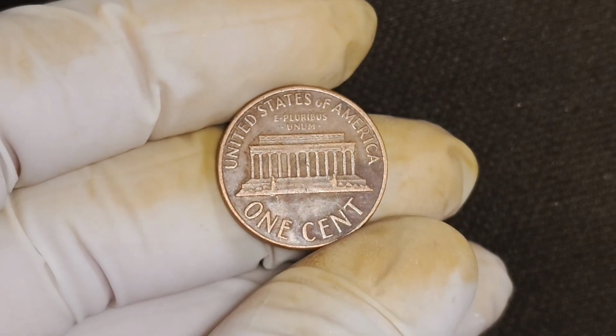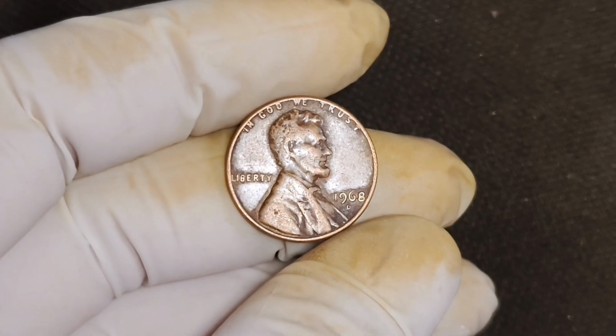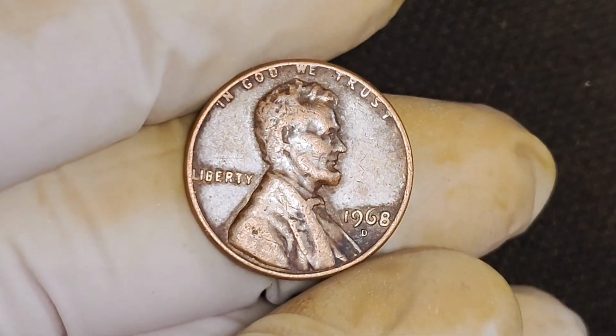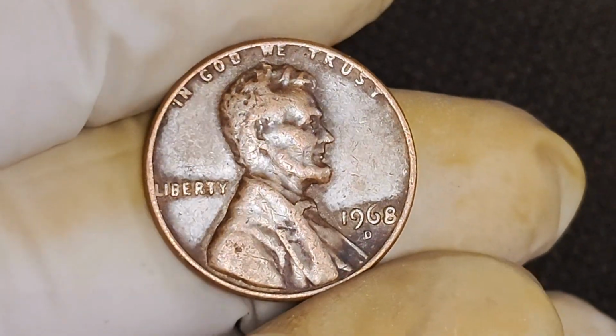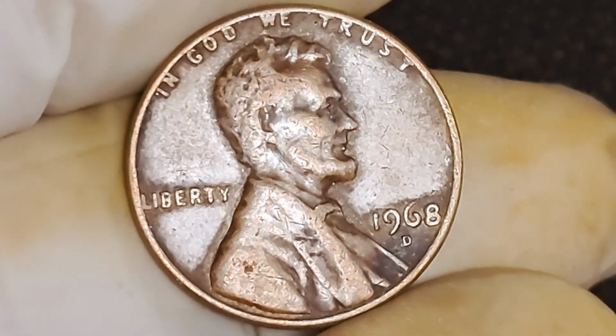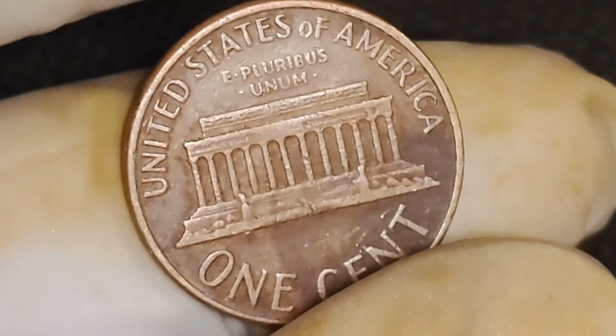Look for things like the doubled die effect, where certain parts of the design are doubled, especially the lettering on Lincoln's chest. This happens when the die used to stamp the coin gets a bit too much wear and creates an overlap. Or maybe you'll spot an off-center strike, where the design is printed on the edge of the coin, making it look like it missed the target by a mile.